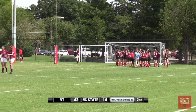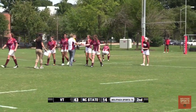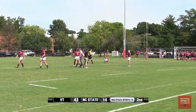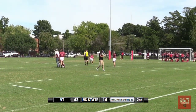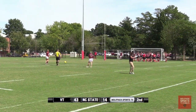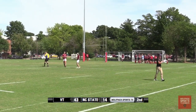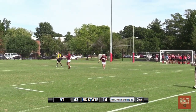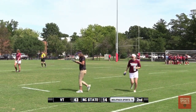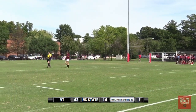And that will make this 43-14, and the Hokies will have the 2-point conversion here, just a little bit right of the goalpost. And it's up, and it'll be far left, at the distance. And the ref is going to call this one. That'll be the game. The Wolfpack will go down in defeat, but a lot of great things to draw from this game, especially there at the end.